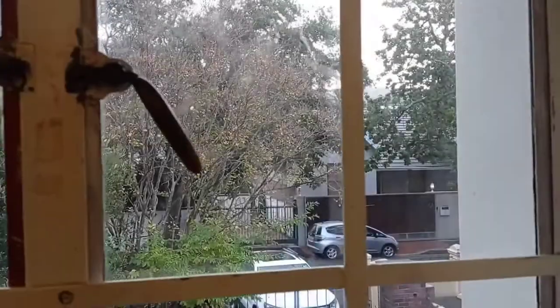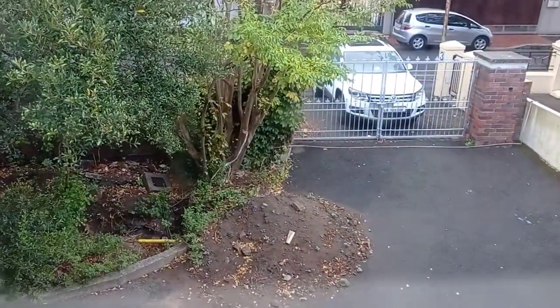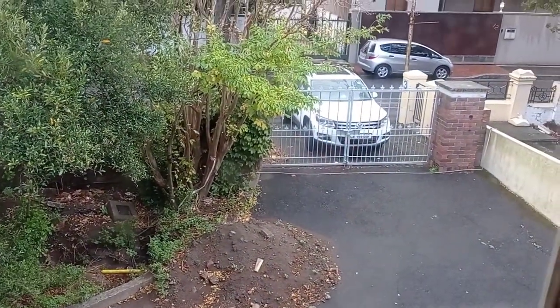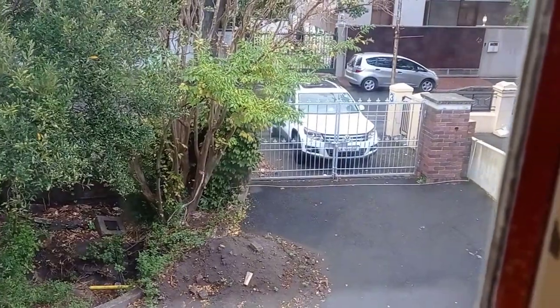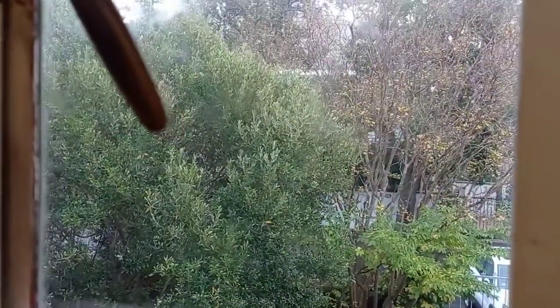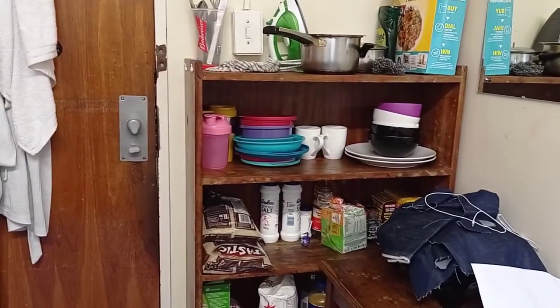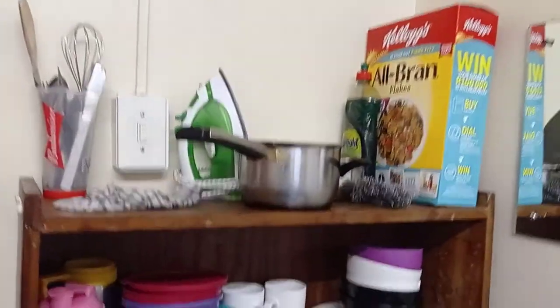Let's take a moment to appreciate the cold weather that is called Cape Town. Literally, it is so cold in Cape Town right now. I did not attend class, but this is my view from my window, guys. Please do not mind my dirty windows. It is winter. I do not feel the need to wash these windows, to be honest. So I'm gonna start here, because in my previous video where I showed you my room tour, this is my kitchen, my mini little kitchen.